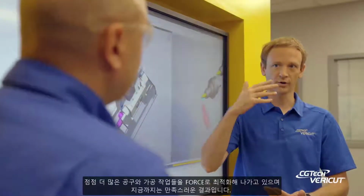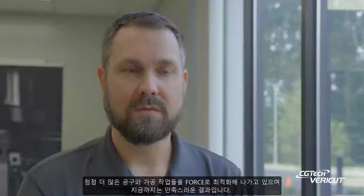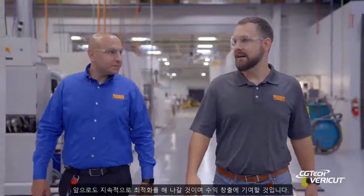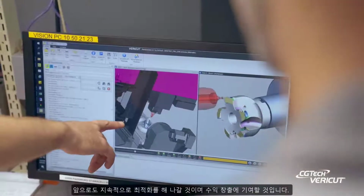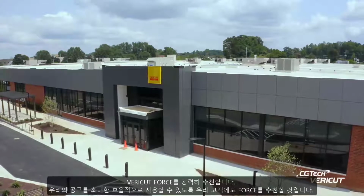We're steadily adding more tools, more operations into Force optimization, and we're excited with what we see so far. The results look good. It is a continuous journey. We're going to continue to add tools and add operations and continue to reap the benefits. Not only would I recommend Vericut Force, but I would recommend it to our existing customers so they could continue to optimize the great tooling that we're providing them today.